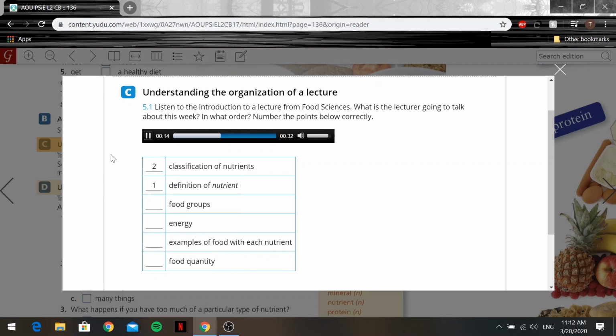After that, I'll give you some examples of foods which contain each type of nutrient.